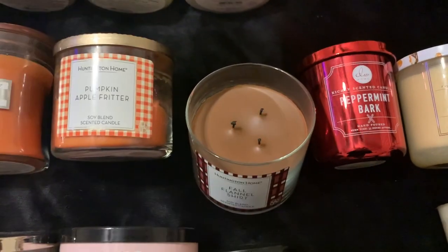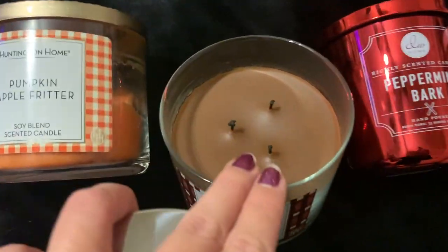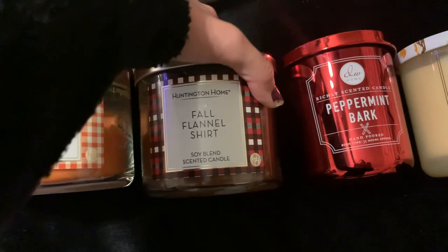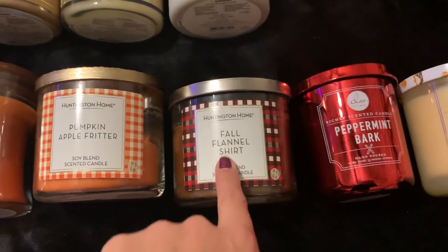Okay, well, I can't remember how strong it was, so I'm sorry about that, but it has very tiny wicks, so that worries me a bit. But I can't remember if it's super strong or not, so don't quote me on that, but it does smell like, on cold, it smells like mahogany teak wood.